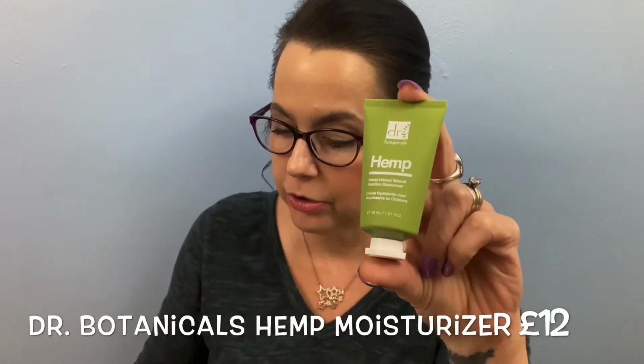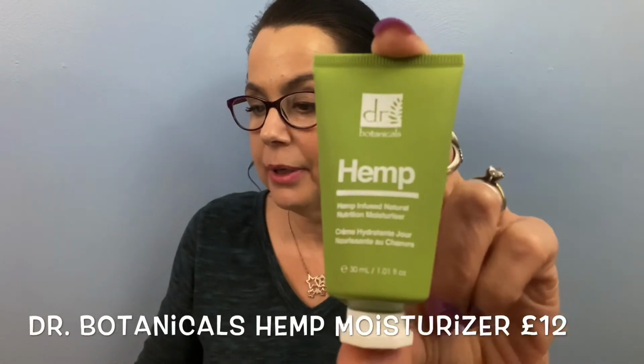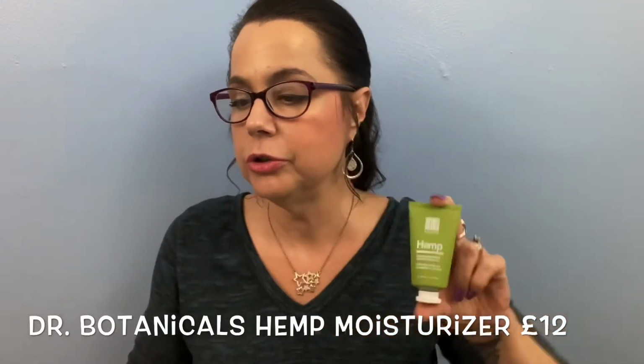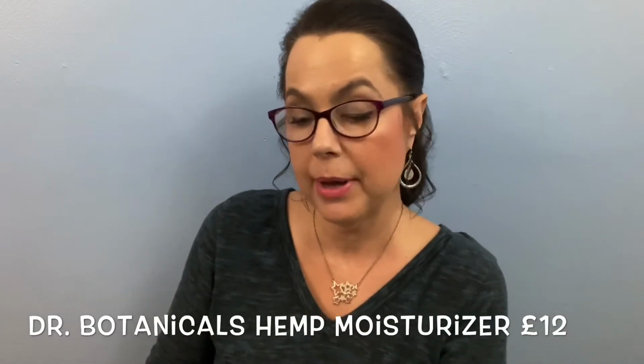And this is, let me find it. I'm going to hold it up for you guys. This is Dr. Botanicals Hemp Infused Natural Nutrition Moisturizer. And this is worth 12 pounds. And it says, with the hemp seed, dill, and cocoa butter, this all-day moisturizer protects, nourishes, and hydrates the complexion.